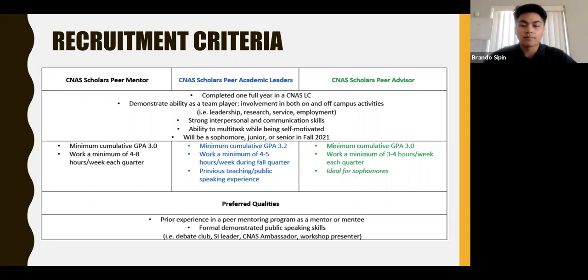Now there are differences in terms of the requirements for all the three, but they are pretty similar. They require at least a minimum 3.0 GPA, and that is cumulative. The differences also entail that the peer mentor position has a little bit more hours, around 8 max, as well as the peer advisors do have a smaller and shorter caseload, around 3 to 4 hours a week.